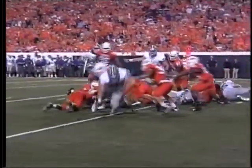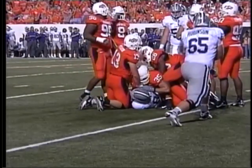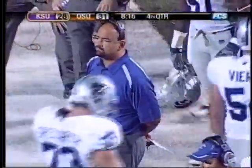Big stop. Oh, it's a big, big play. How about that? Andre Sexton, the first one in. Marcus Brown there to help. Josh Rossman, 13 out of 16 in field goals this year.